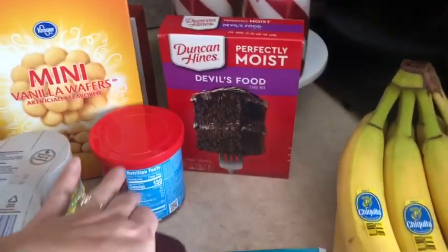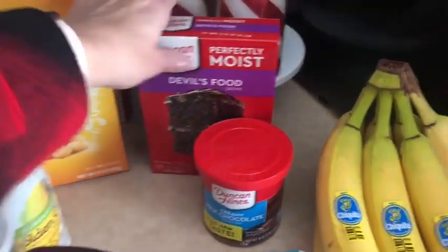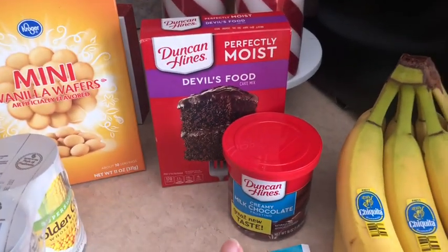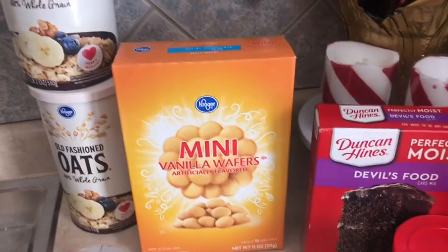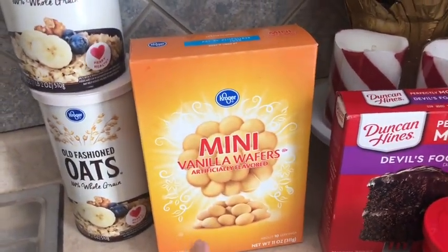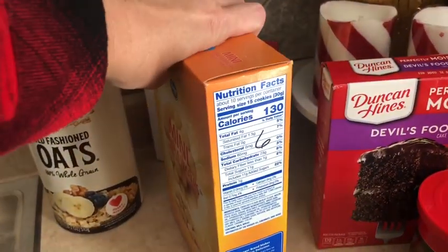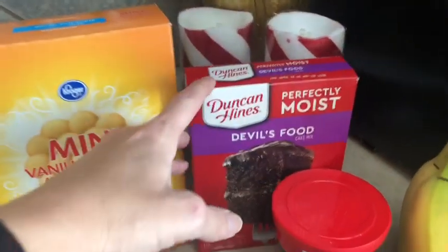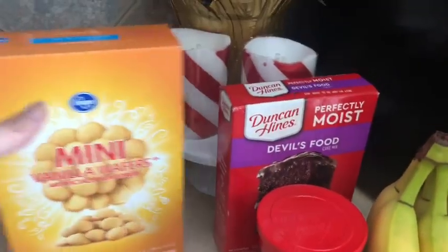All right, my granddaughter's coming over, and she likes to bake for her papa, so I picked up some cake mix so she can make him a cake. I have a new recipe that I want to try to figure out, so I needed some vanilla wafers for those, and these are 6 points for 15 mini cookies. And the cake, I'm not going to eat that, so I'm not going to point that one out.